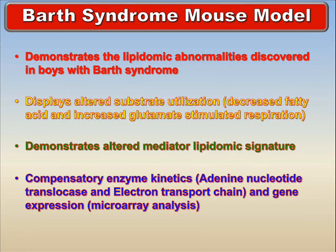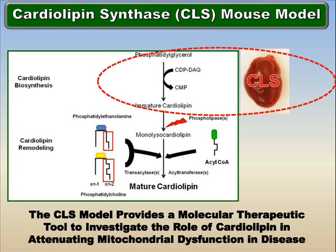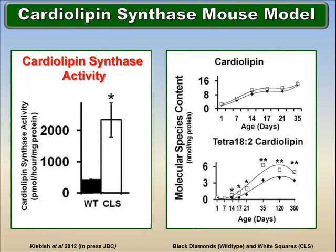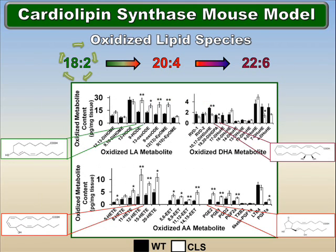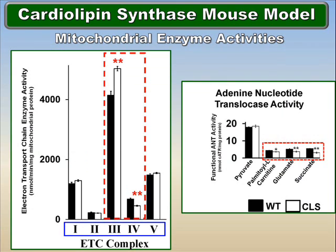So I'll be briefly going over some of the cardiac, lipidomic, metabolic, and adaptive mechanisms embodied by the Barth syndrome mouse model. I won't be going into a lot of detail because we have several talks, and I'm sure it'll be covered again and again. But I'll also be talking about molecular targets that actually can attenuate what we see defective in Barth syndrome.